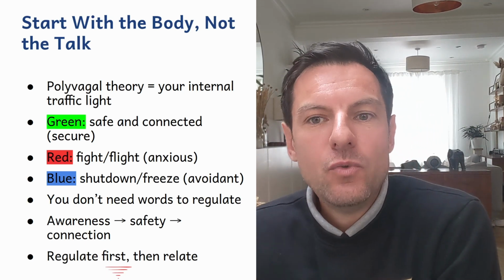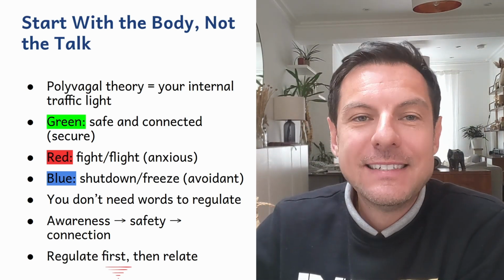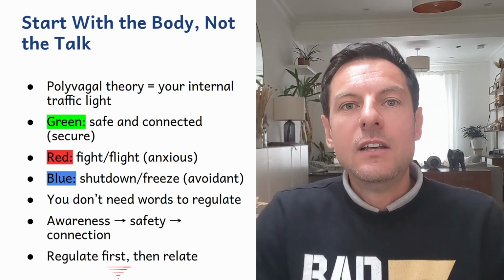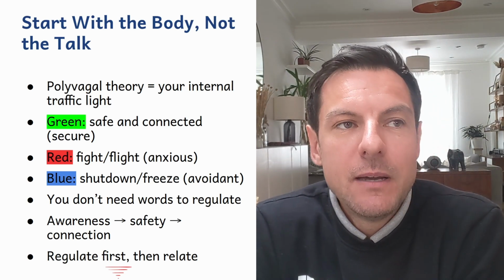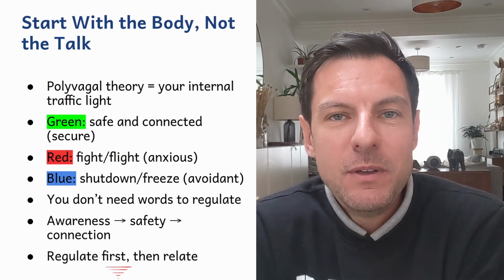So you don't need words to regulate. It's about awareness. That's what we're doing. Safety and connection. So the first element is you regulate first, then you relate. So again, people, when they start working with me, they have a difficult breakup sometimes, and they want to get back with their ex, which is totally fine with me.